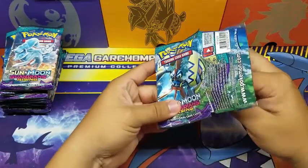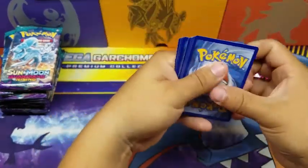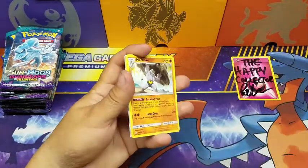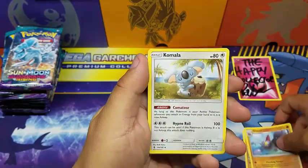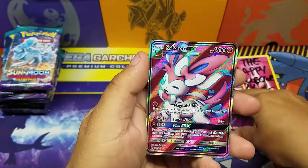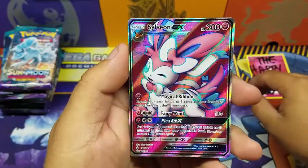Let's get opening. We are skipping the first four, well, the commons. 2, 3, lightning energy. Nope. We got a fighting energy. We got a Machoke, Gliscor, Komala, Delmice reverse holo rare, and a first rare. It's a... what... a Sylveon GX full art.